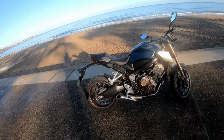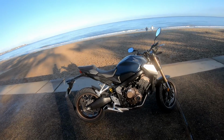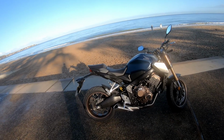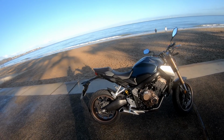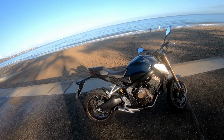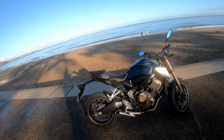So there you can see it. It's a nice naked 650cc 4-cylinder motorcycle. Very honest, a lovely thing to have. It's the sort of thing that I'd like as a second bike, just to put in the back of the garage for weekends.